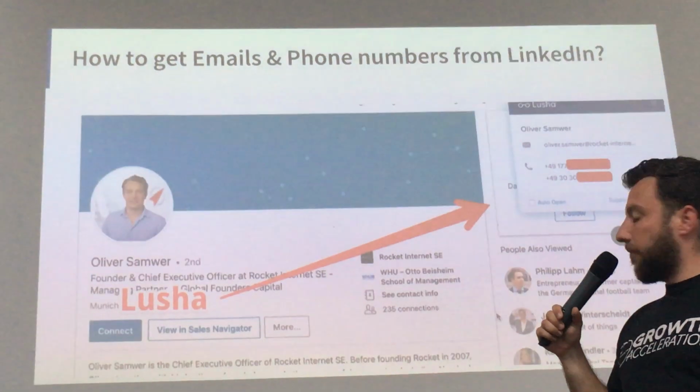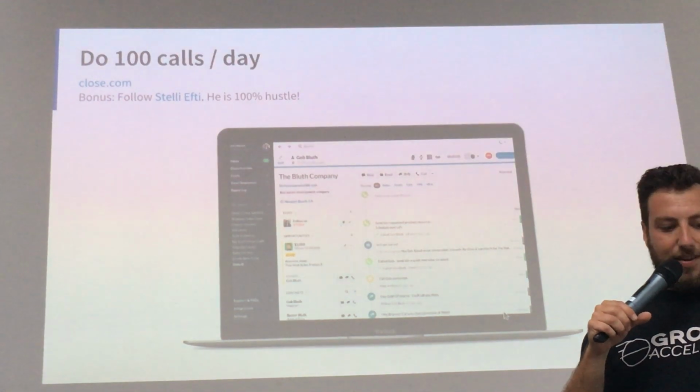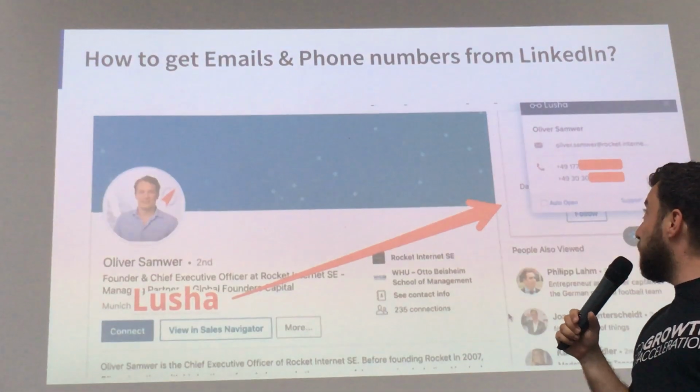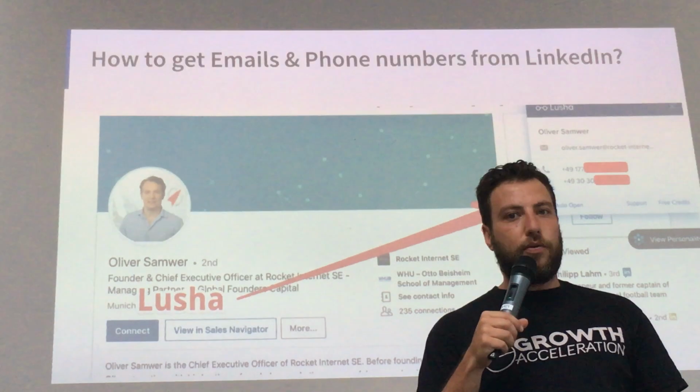So, how to get everybody's phone number on LinkedIn. You want to know? Yes. Okay, so there's a tool called Lusha. You install it as a Chrome extension, and then you go to any profile, and you will see private email, company email, phone number.